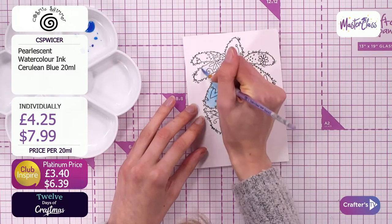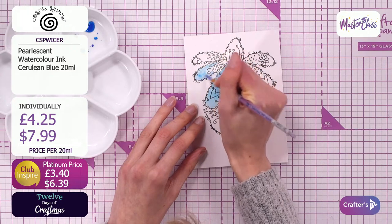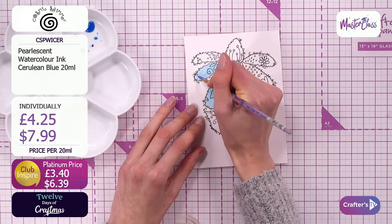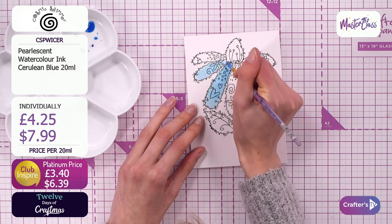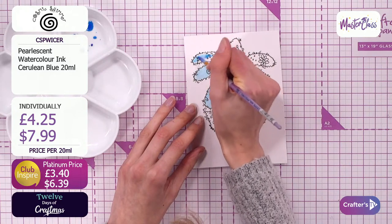So I'm starting off with just quite a watery wash over the petals. Now, even though I've added quite a lot of water, you can see it's diluted the colour quite a bit, but we're still getting a lot of that pearlescence shining through, and that just goes to show quite how packed with the pearlescent shimmer these watercolour paints are.